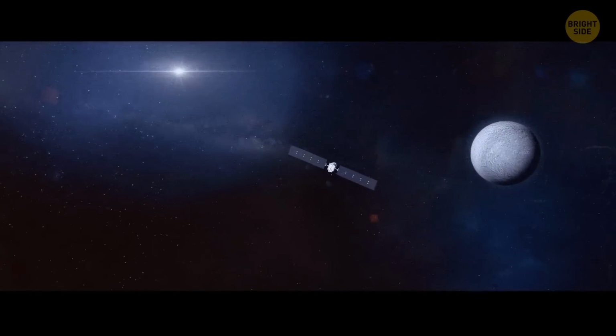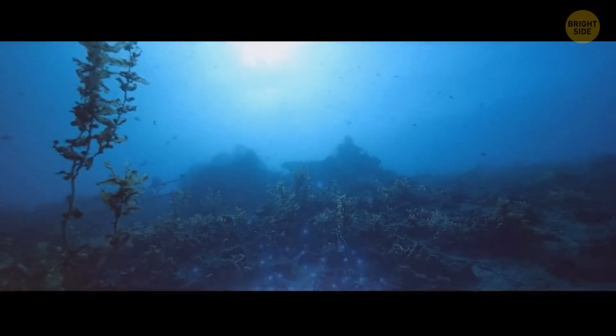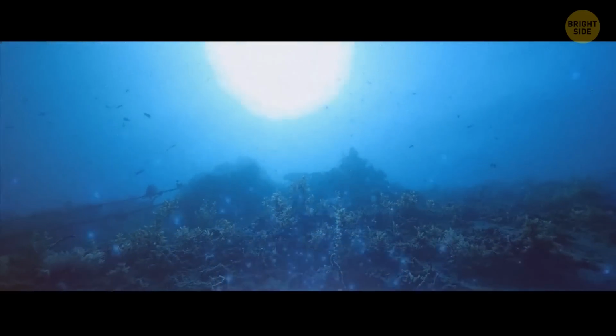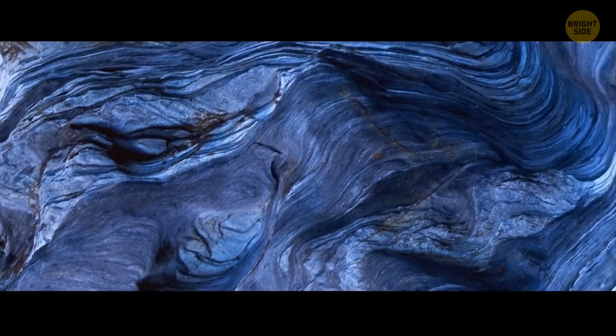Ceres might help scientists understand icy moons better. The ocean floor on Earth has a high concentration of carbonate minerals, and some parts of Ceres have them too. This means this dwarf planet is like some sort of fossilized ocean world.